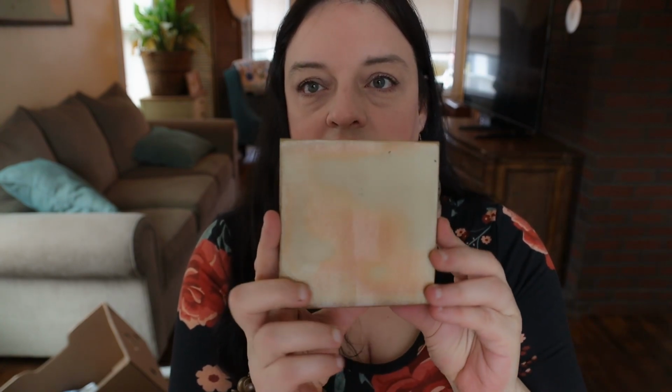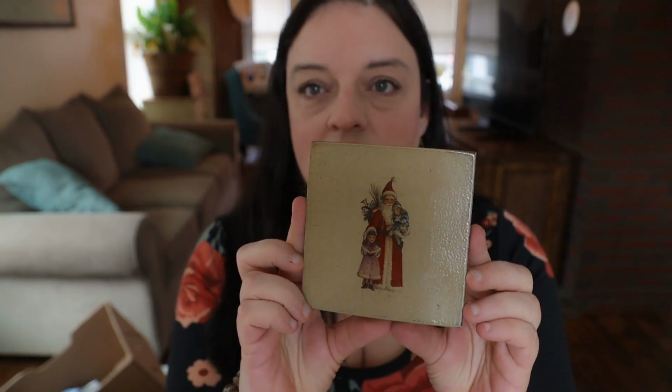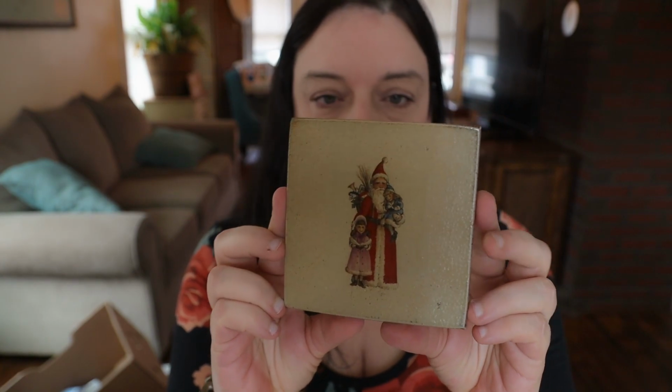And yet I could not find a marking on the back. But this is exactly what their pottery looks like when it comes out of the kiln. It's got some of this orange on the inside. So this absolutely looks like Monroe Salt Pottery Works, and I figured I would try to resell it without the mark. I can't see that this would be a fake. It seems hard to fake this, and why would you just fake a Santa? I'm not certain. So I'm going to try to sell that on eBay. I have no need for a Santa tile.